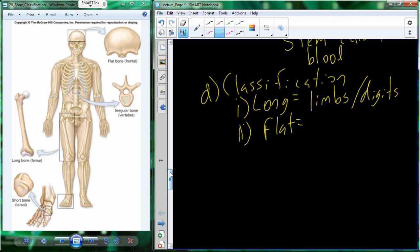The next grouping are the flat bones. And the flat bones are going to be the bones that are flat, and they're going to include bones of the skull. We're also going to have the sternum, or what you might call the breastbone, and then your 24 ribs. So those are going to be our flat bones because of their overall flat appearance.